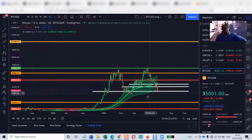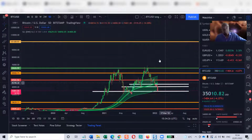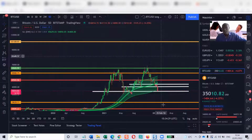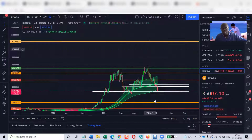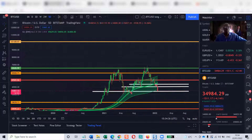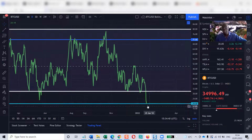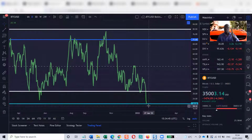So the key is, what should you do at this time? Either hold on to your investments, or better still, buy the dip. Buy the dip. Buy, buy, buy. This is a buying opportunity. Okay? Buy. This means buy. That's what it means. It doesn't mean run. It means buy.